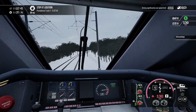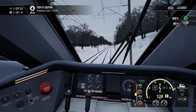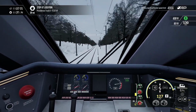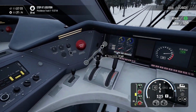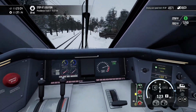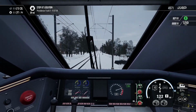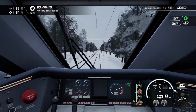Let's start slowing down for the 125. There we go. Back up to 130. Don't think we slowed quite in time there, but that's okay. And here we go. Here comes the 150. We can see it finally come in.